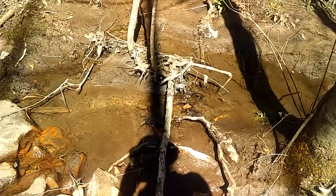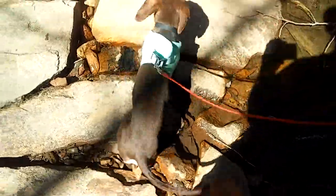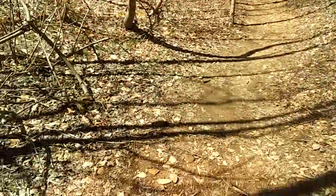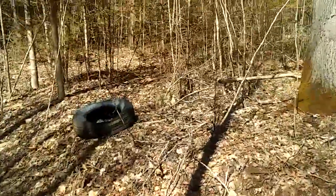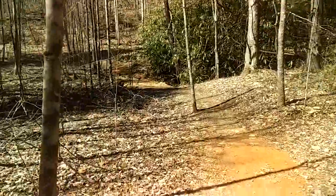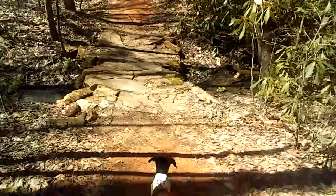Some kind of bugs in there, insect larva. Let's get a drink of water from the stream. Someone left a spare tire here. So you're going to cross another bridge over another stream, a creek. Rock bridge. Okay, so we're going over the rock stream, over the bridge. A little bit of a loose rock there.